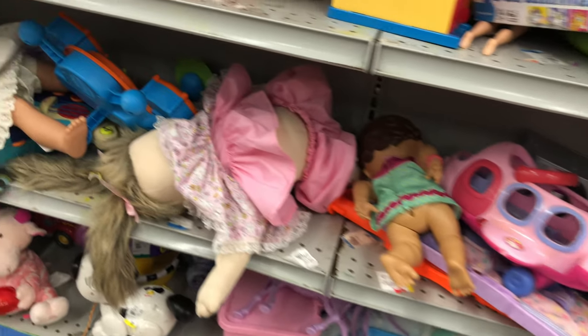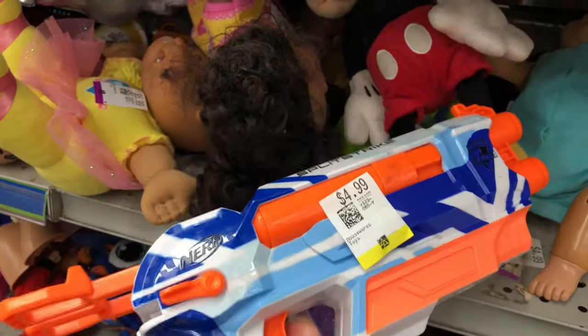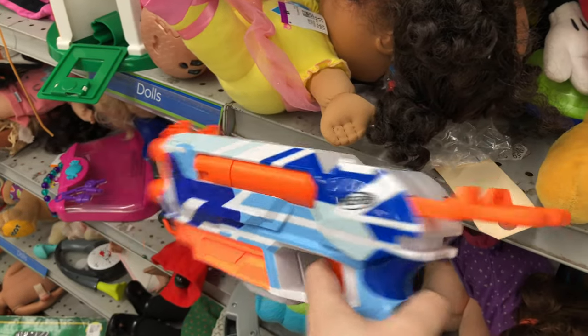And over here, looks like we got a couple of things hiding as well. Oh, we found Nemo. And up here, we got ourselves a Walmart-style Dual Strike, I believe. Split Strike, my mistake. A little bit pricier.